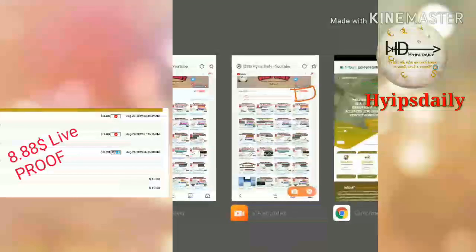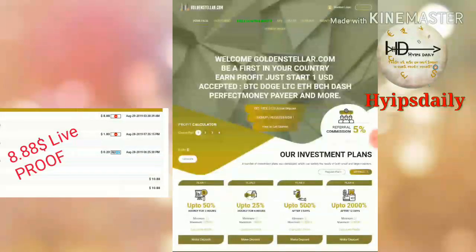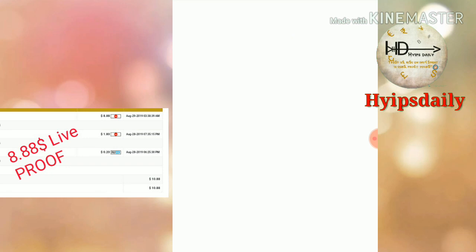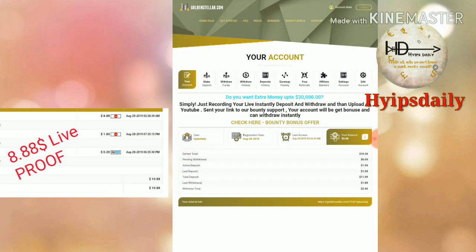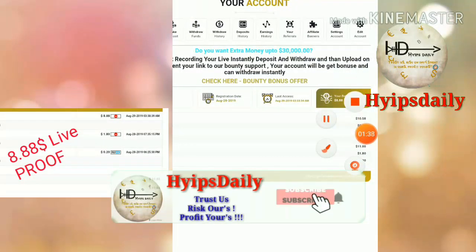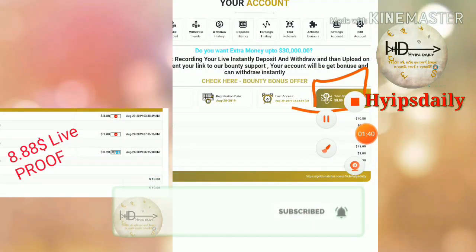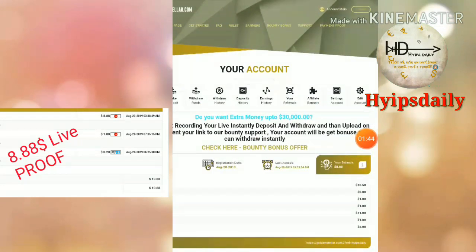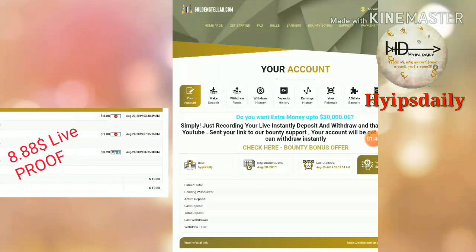To get started with this site, just click on the link given in our description. After clicking on the link, it redirects you to this site. This is how the actual site interface looks. Friends, I just tried to log in to my account, and I hope you can see my account balance is 8.88. Friends, I just tried to make a withdrawal. For that I just hit the withdraw funds button.